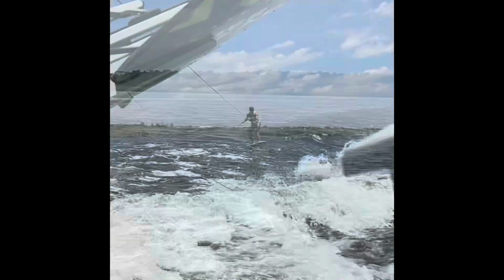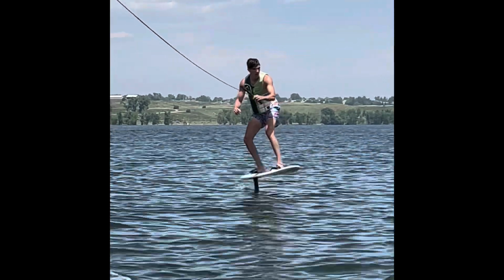Denver weather is always changing, so keep an eye out for those rain clouds.